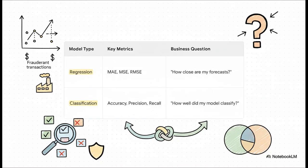And how you measure success totally depends on what kind of model you built. For a regression model that's predicting sales, for instance, you might use something called mean absolute error, which sounds complicated, but it literally just tells you, on average, how many dollars your forecast was off by. Simple. But for a classification model that's spotting fraud, you look at things like accuracy and precision. You're asking, of all the transactions we flagged as fraud, what percentage did we actually get right? It's all about connecting that technical metric back to a real business question. That's what makes it meaningful.